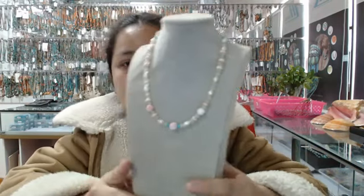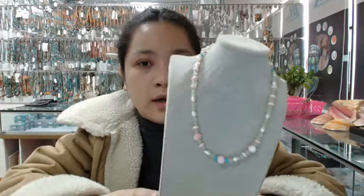Okay, I show you the detail. You can find the beads are wonderful. I like it so much.